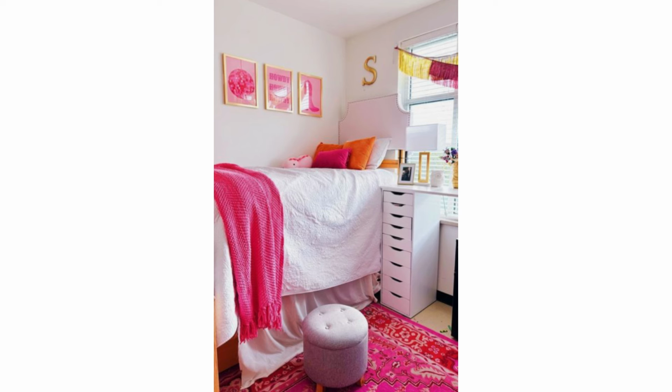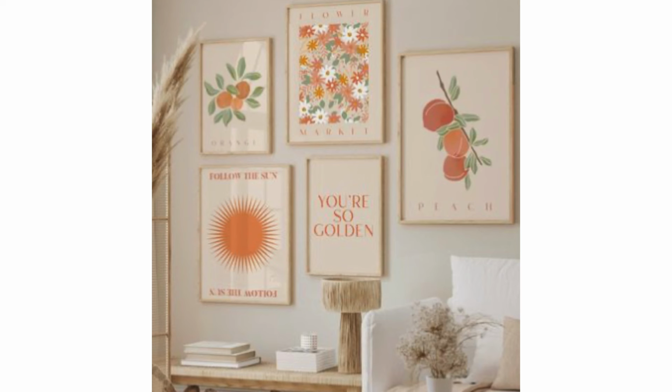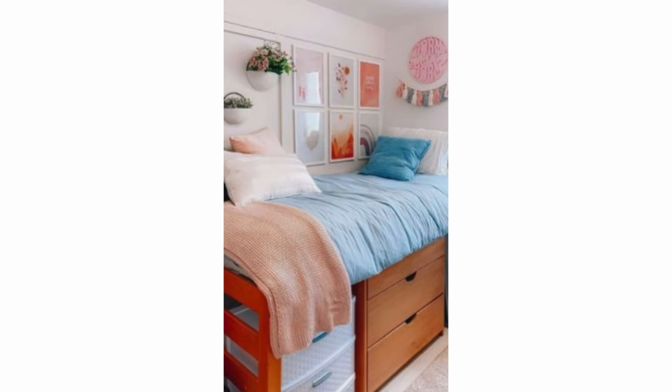I just love this aspect of adding in a wall decor piece. The wall decor is definitely your number one option when you are decorating your room. This is going to be the quickest way to change it and give personality to this room that you're going to be living in.